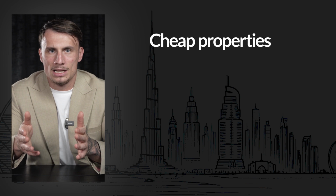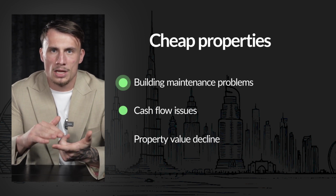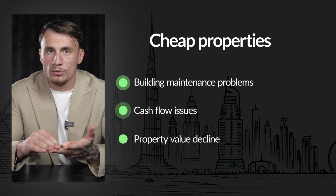Now, can you buy these for less? Technically, yes. I've seen people buy from unknown developers in Dubai Land, and they'll get a 2-bedroom at an extremely good price, but there's no infrastructure surrounding it. And with these cheaper properties, you often have building maintenance problems, cash flow issues. Your property value might actually go down instead of up.